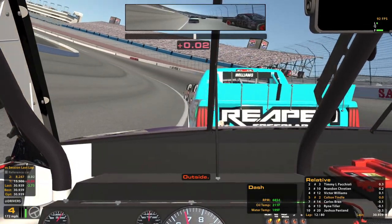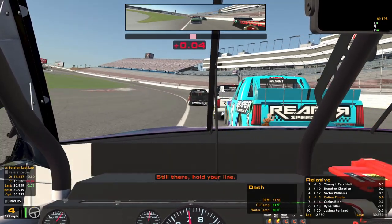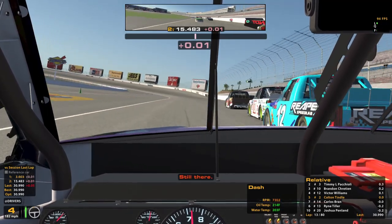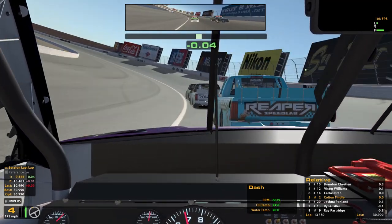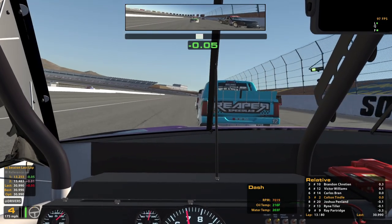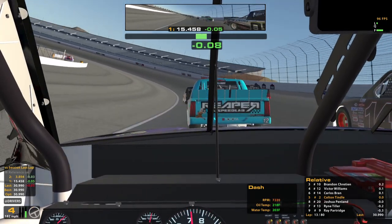Outside. Side lane getting a run because checked up on the bottom. Still there, hold your line. Really does feel like superspeedway racing right now. Still there. Wow, it's really interesting how easy they're going into the corners. Still there. Getting some big checkups as I enter 1 and 3. My bad, Phillip. I checked up and it didn't be below the line.